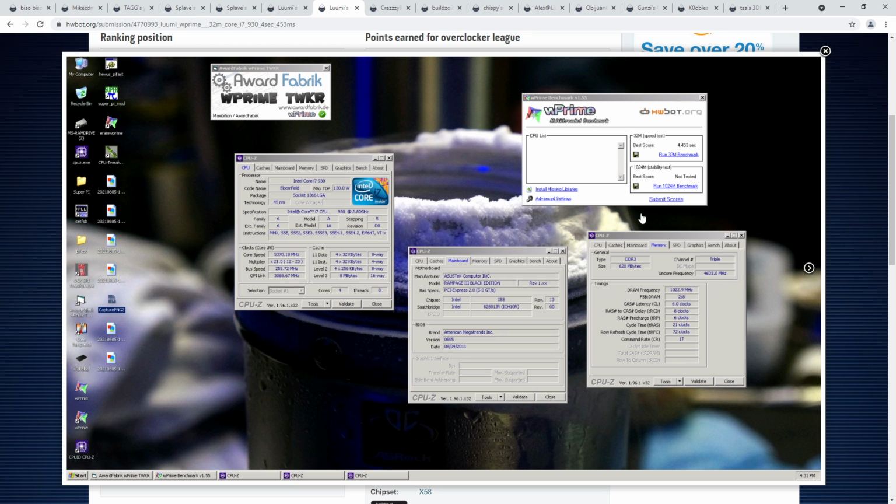4 cores, 8 threads, because W prime 32 million is a multi-threaded benchmark. It's an old benchmark that also likes Windows XP best. Yeah, the memory obviously goes into it, but this is primarily a CPU benchmark. The thing is, it also depends sort of on the architecture of the CPU itself, whether it's going to be heavily memory limited or not.